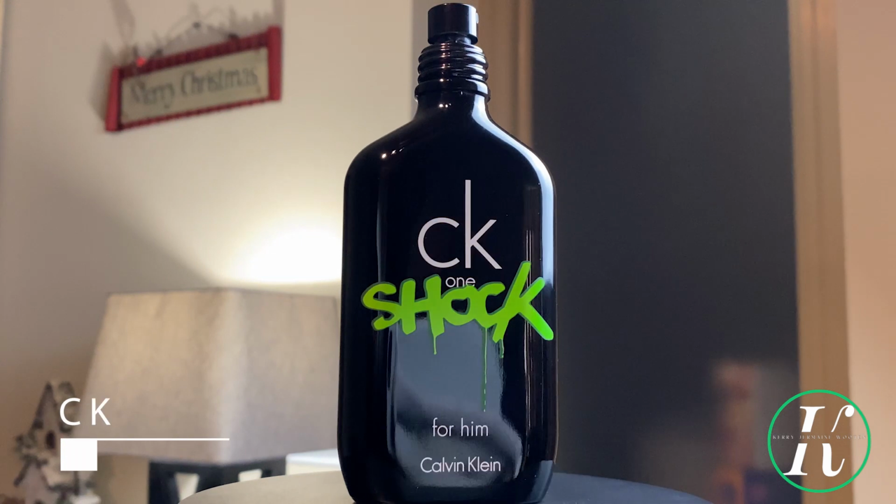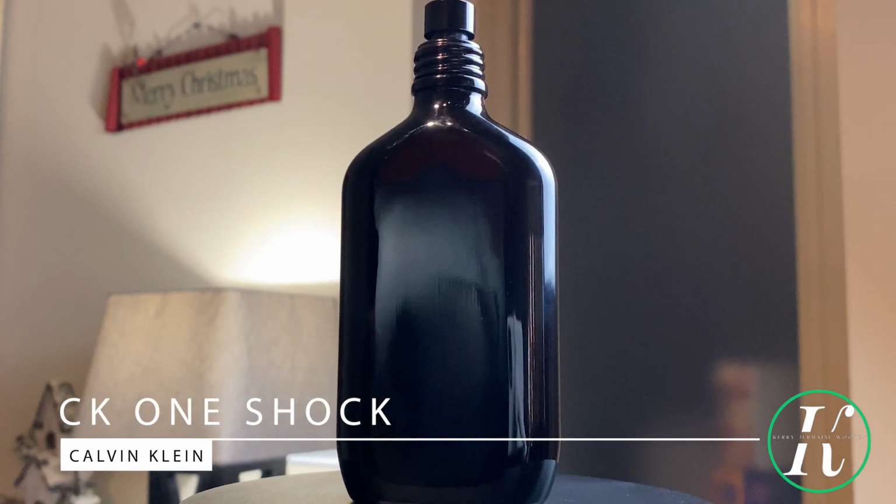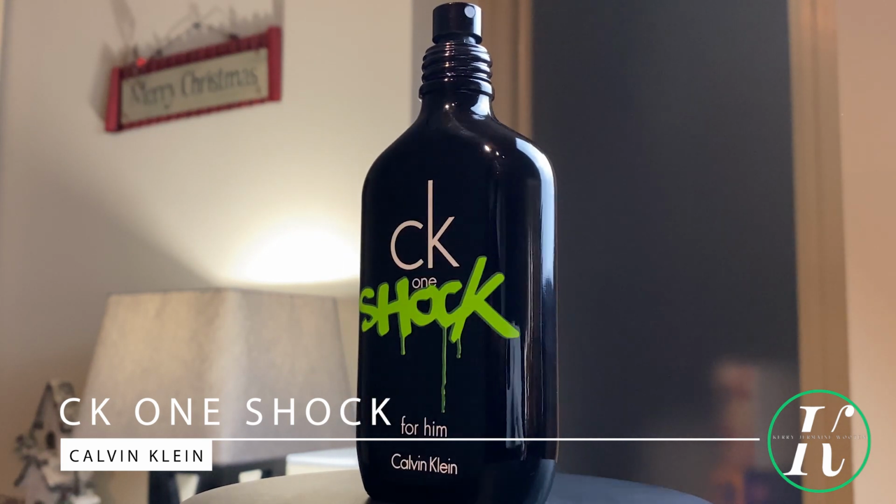The most cost effective and gets compliments like crazy for this price. You cannot beat it. Winter time favorite of mine that's always in that monthly rotation. From the house of Calvin Klein, CK1 Shock. Lavender, cardamom, amber, and woody notes.